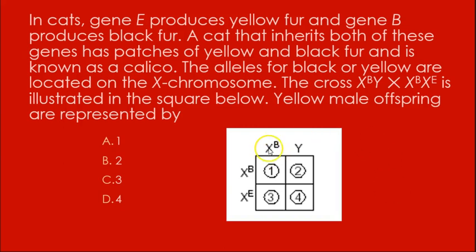Well, if we look at it, this is XB, we've got XB, okay? This male is XBY, and this male is XEY. So what we've got here: black female, black male, calico female, and orange male.